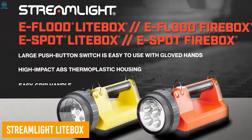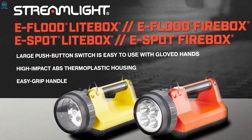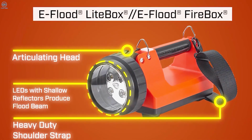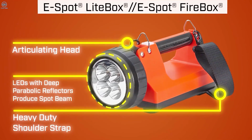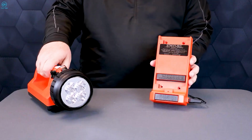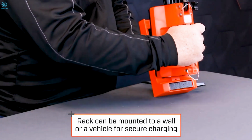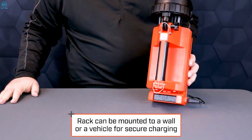A powerful and versatile light source is important in emergencies, and the Streamlight Light Box fills that criteria. Designed for industrial use, this rechargeable floodlight lantern boasts 4 powerful LEDs and shallow reflectors, delivering a wide beam pattern perfect for illuminating large spaces. With an articulating head, you can direct light precisely where you need it, and the large push-button switch makes it easy to operate, even with gloves on. Available in 2 configurations, the standard system includes a shoulder strap, AC/DC charge cords, and a charging rack, while the vehicle mount system adds a direct wire vehicle mountable rack for mobile use.